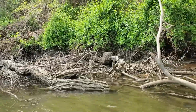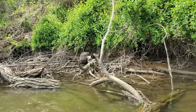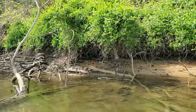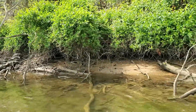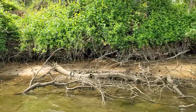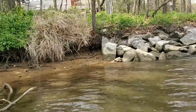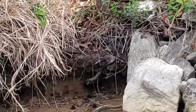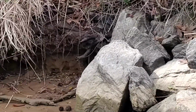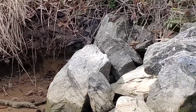Here's an example of a section of the creek that doesn't have any strategies or methods to defend the shoreline, and we see a lot of erosion, we see a lot of trees down, you see a lot of banks that are kind of cut under, so the erosion is cutting into the banks and causing erosion underneath the roots of those plants, and eventually that will collapse.